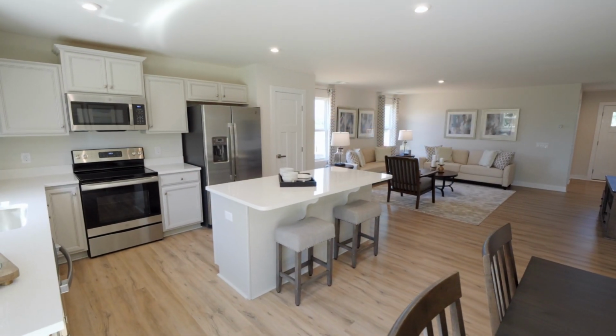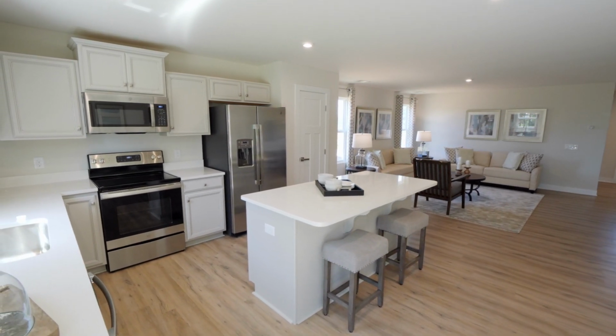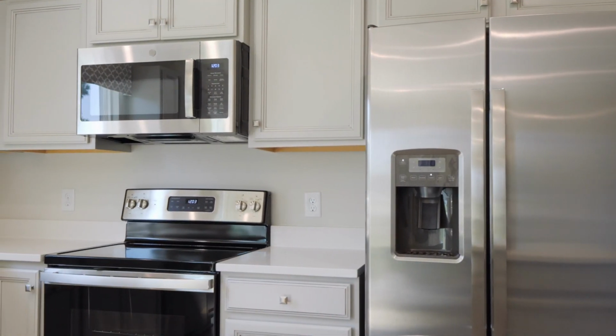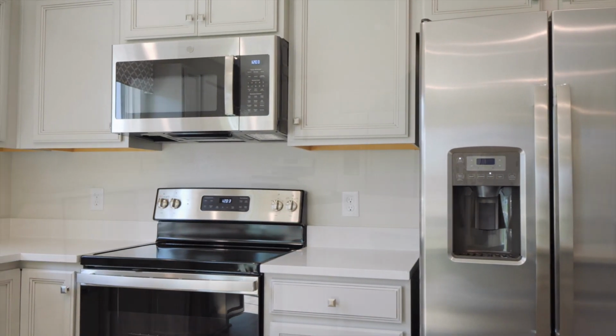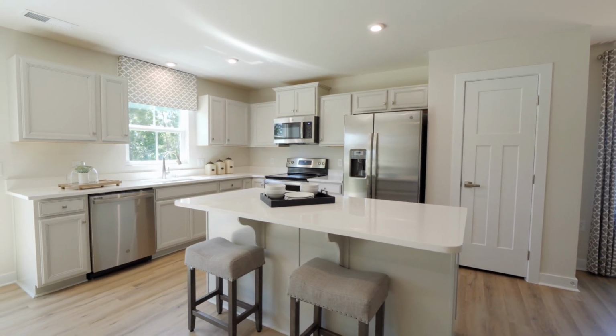Are you tired of your closed-off kitchen layout and your outdated features? We can fix that for you. A modern open kitchen with expansive island and included appliances means you'll enjoy hosting the holidays or having friends and family over. With energy-efficient appliances, you'll save money on utilities, and since it's all brand new, you can say goodbye to repairs and endless maintenance.